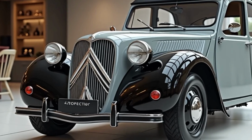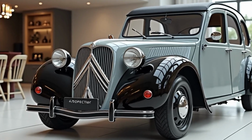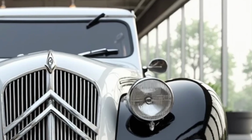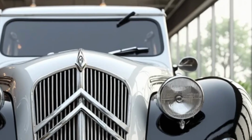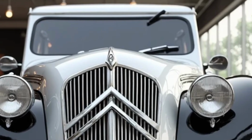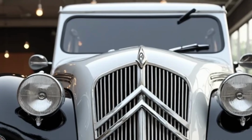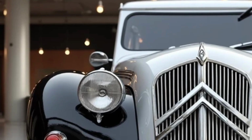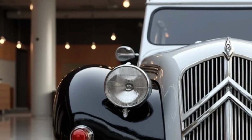This new model respects the core values of the original 2CV while integrating advanced technology, electric power, and clever design. It stands as a unique offering in the ever-growing electric city car segment and is likely to appeal to both vintage car enthusiasts and modern eco-conscious buyers alike.